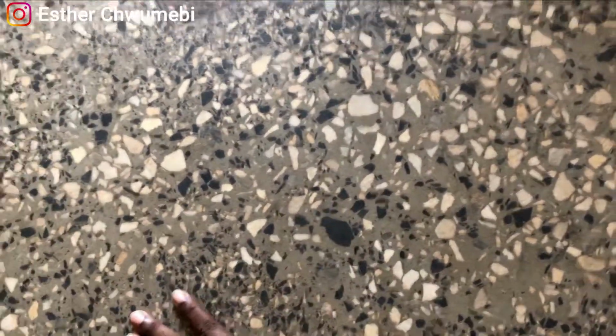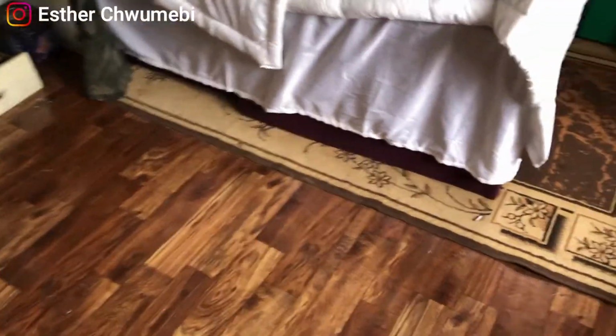But this is the exact kind of floor it had. These were the old floors. So now you can better appreciate the difference in my carpet, how they look now, okay?